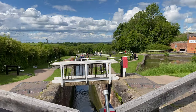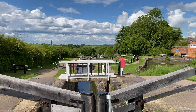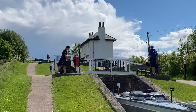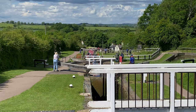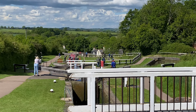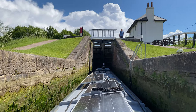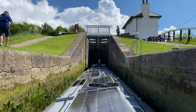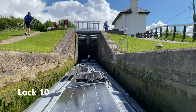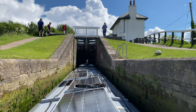Now the view from below the locks, it's fabulous. Well, this is the last lock and I've timed it, it's exactly 40 minutes. So we've done really well. Trouble is, it's gone all too quick because I've enjoyed this.